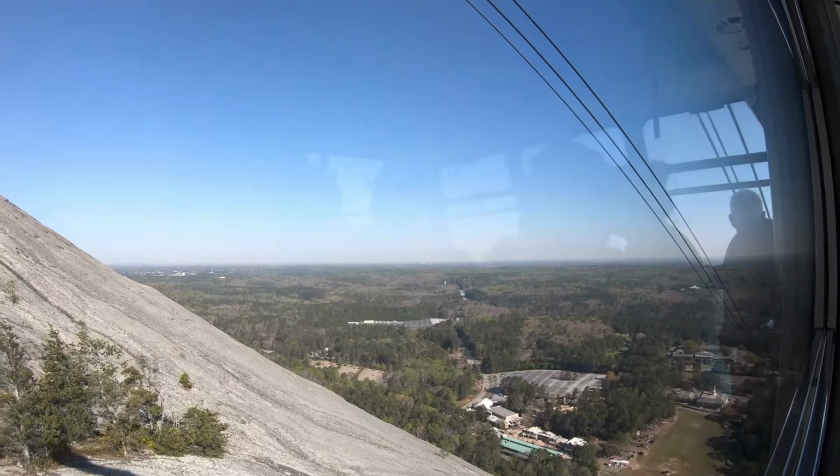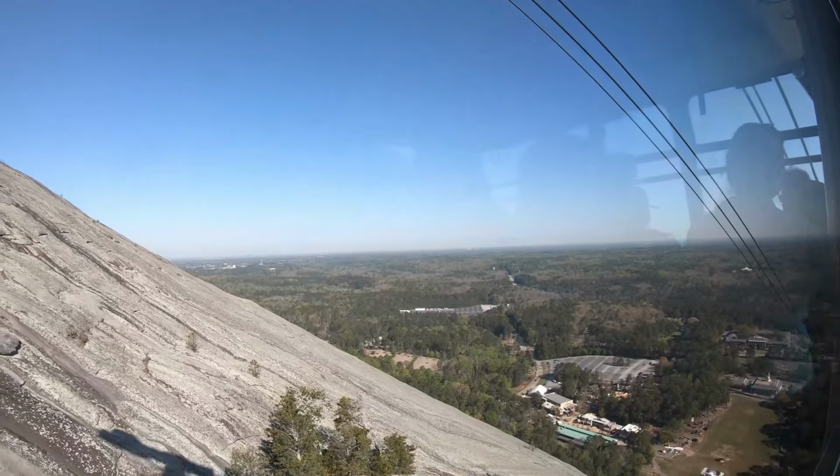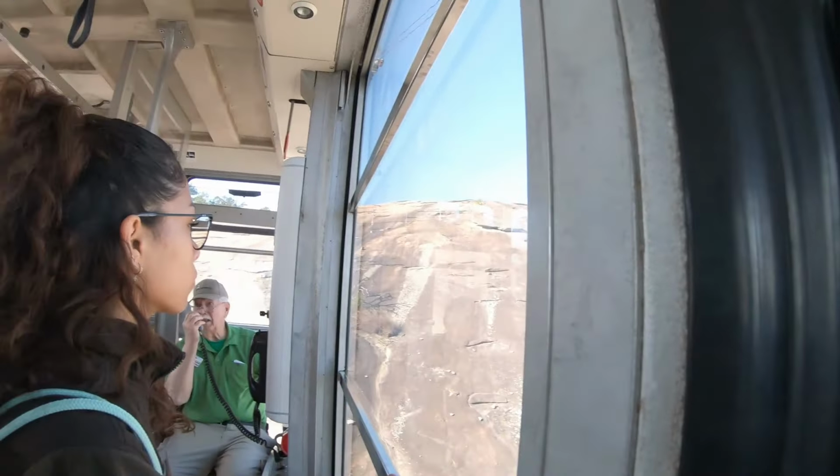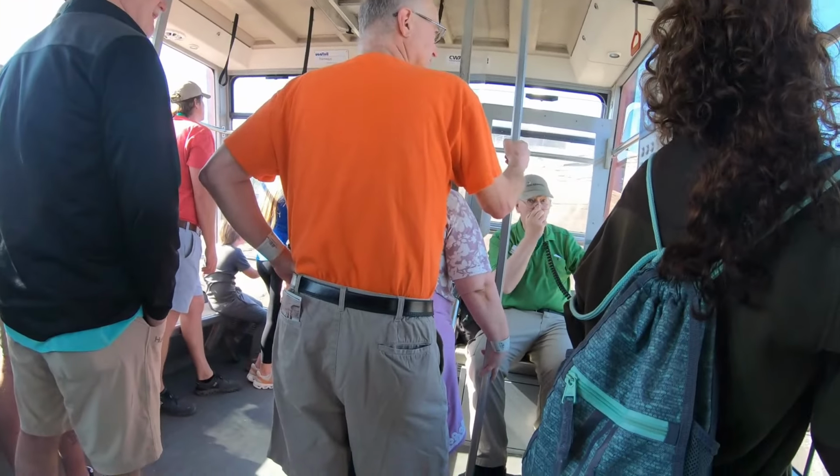Now Stone Mountain is the largest single granite outcropping in the world. It's estimated to be about 350 million years old, and it's 825 feet to the top of the mountain.